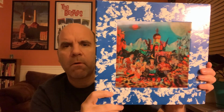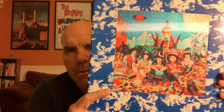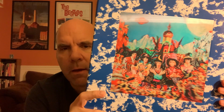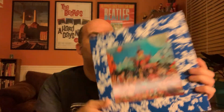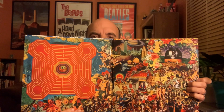You can kind of see here as you turn it, the Rolling Stones heads turn to the side. The four faces of the Beatles from the gatefold of the Sgt. Pepper album are hidden here also within the artwork. But it's just a great cover. You could kind of stare at it for hours. And then this opens up to the original gatefold.